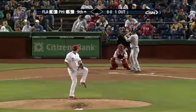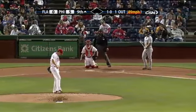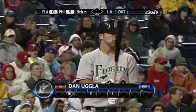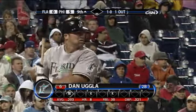Dan Uggla, the batter, he's 1 for 3. And he takes one in tight. It's 1-0. Uggla 1 for 7 in the series.